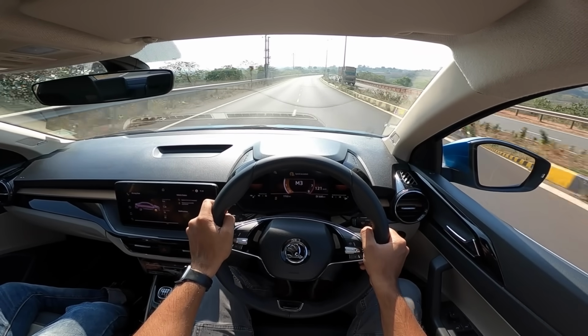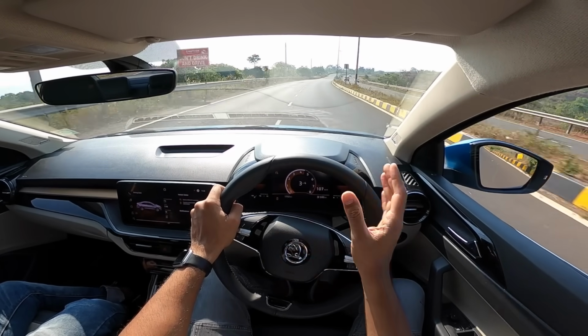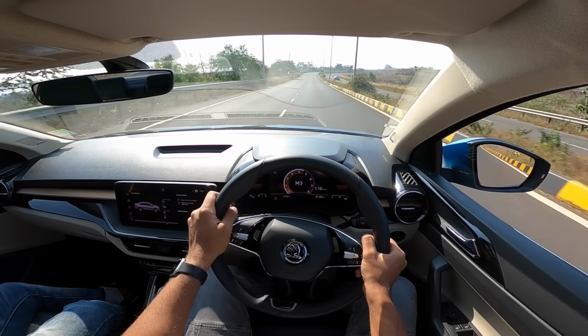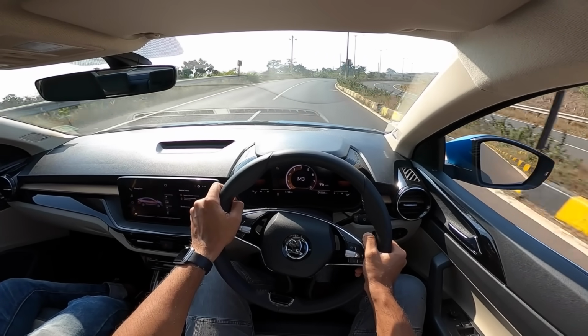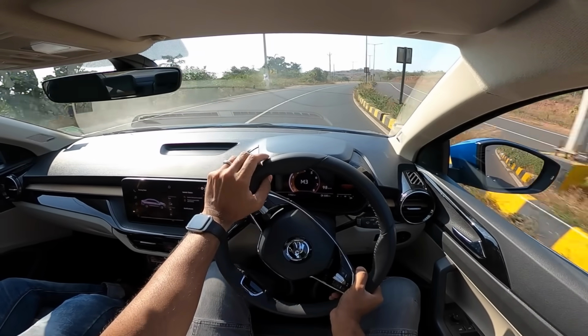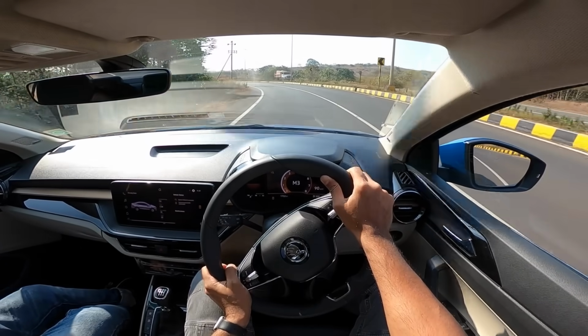Gearing is so tall that it reaches 100 km per hour in second gear itself, and by the time you blink, it's already past 120 km per hour. That's the level of performance on offer. In fact, the gearing is so tall that it will do 160 km per hour in third gear itself. They have geared it really tall in the interest of fuel economy, and that's kind of taken a toll on the drivability of this car.